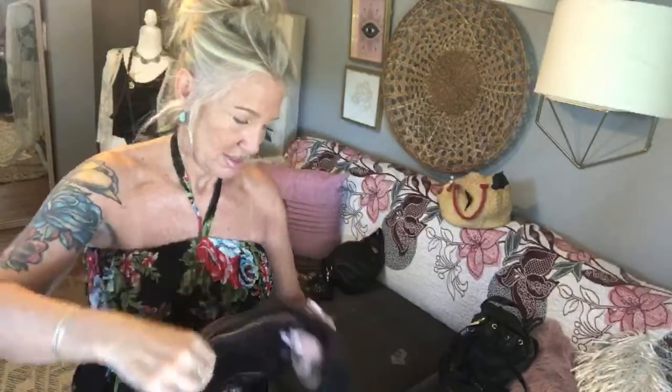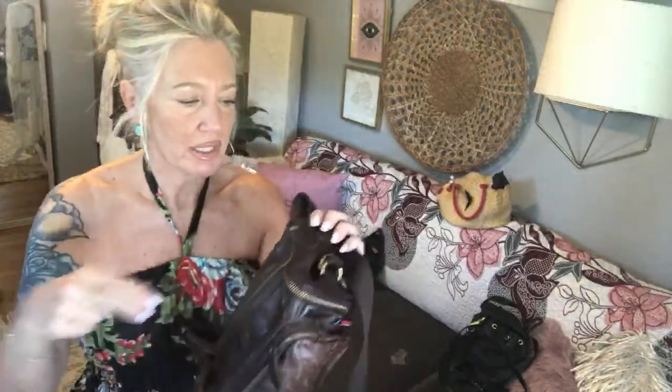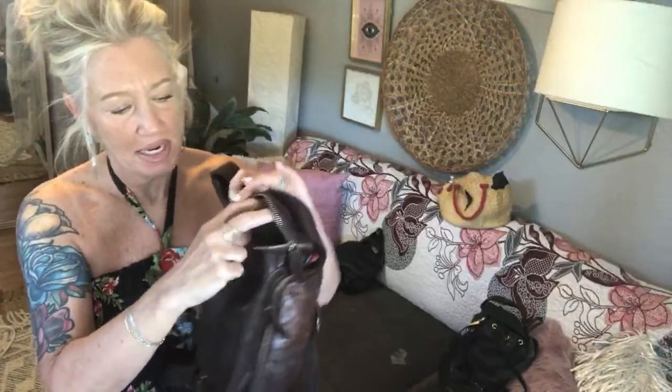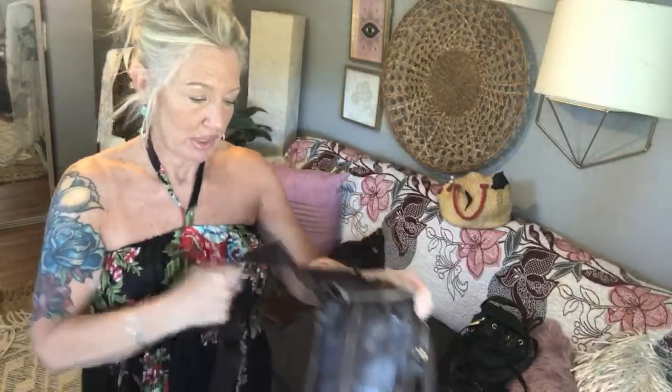And then on the side, this was really cool because in here I kept my keys. There's a little pocket here I kept my keys in. And then on this pocket over here, I kept my earbuds and my hand sanitizer. So it was really, really organized. I really, really like this bag.